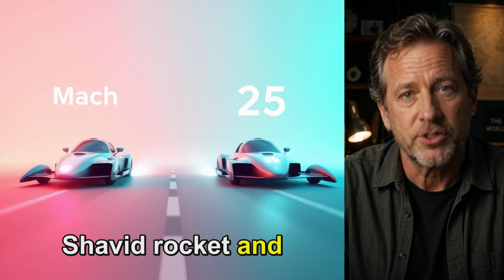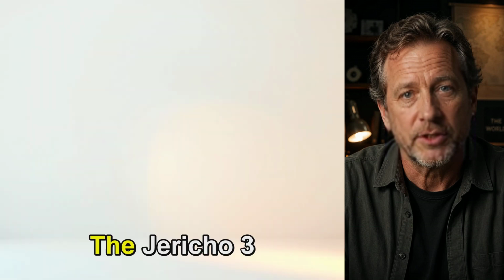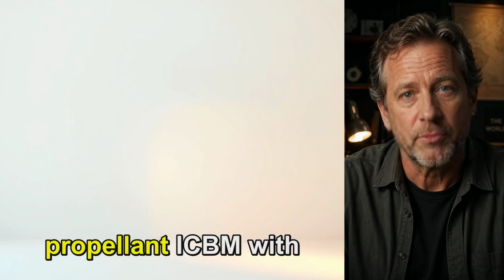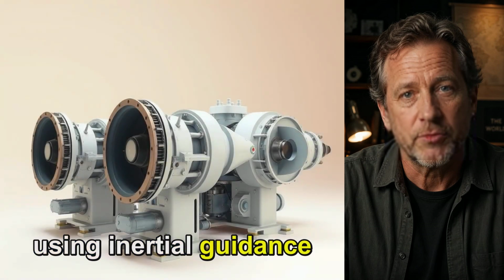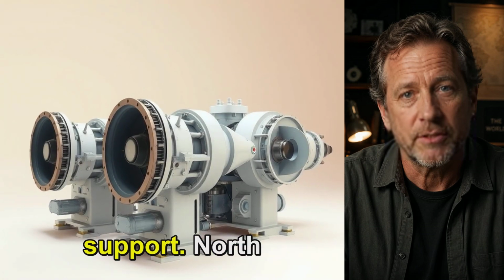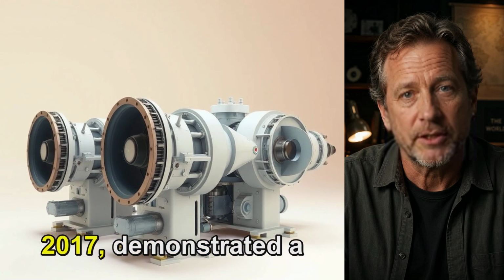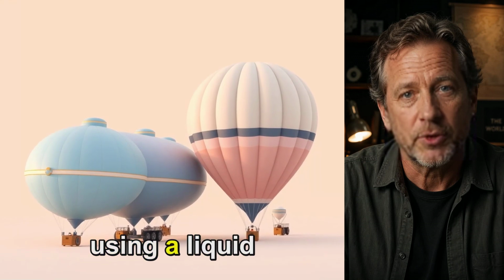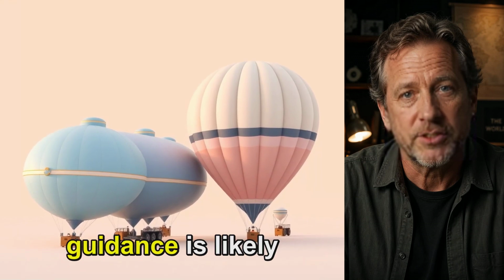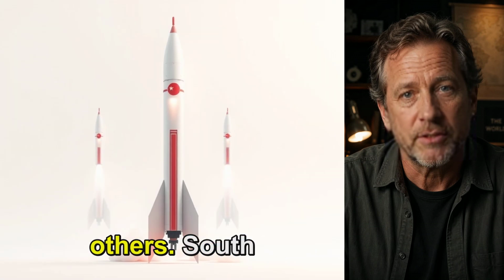Israel's Shavit rocket and Jericho missile series are notable for their compact design. The Jericho 3 is believed to be a solid propellant ICBM with a range of 4,800 to 7,800 kilometers, using inertial guidance with possible GPS support. North Korea's Hwasong-15 missile, tested in 2017, demonstrated a potential range of 13,000 kilometers using a liquid engine. Its guidance is likely based on inertial navigation with poor accuracy compared to others.